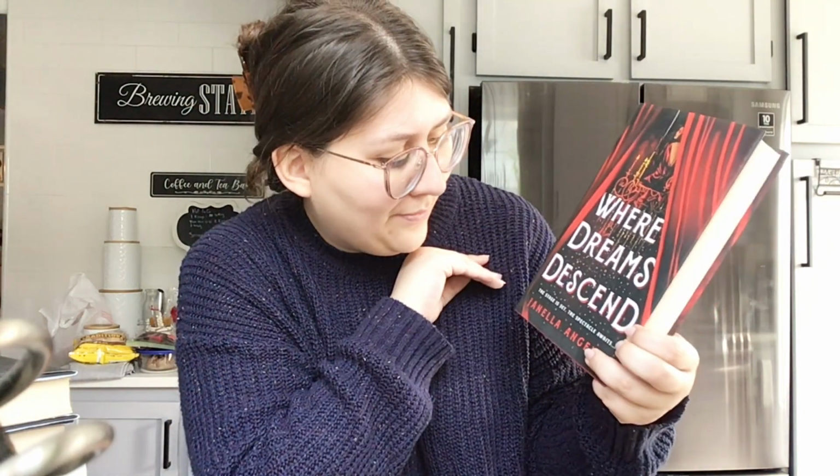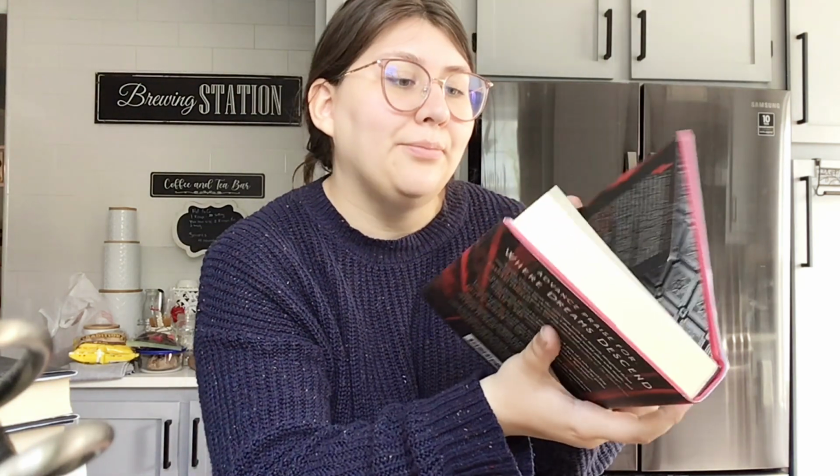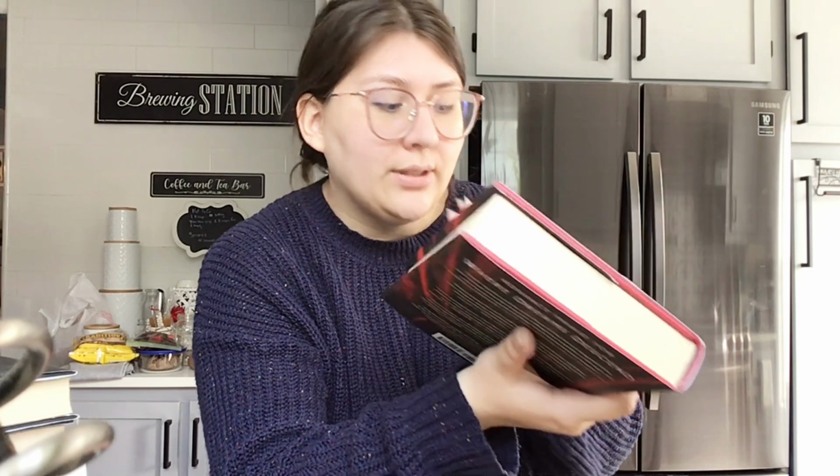Never heard of this book either. This is called Where Dreams Descend. Like I said, if I'm going to put these into the Little Free Library, I have to figure out what age group they are for. So again, I don't know what this is about. It just says the stage is set, the spectacle awaits. So it looks really pretty. But again, I have no idea what it's about.